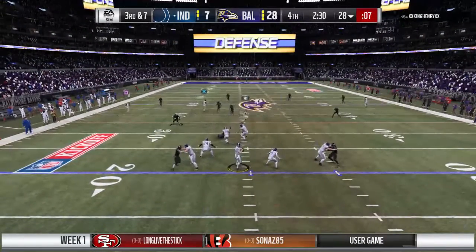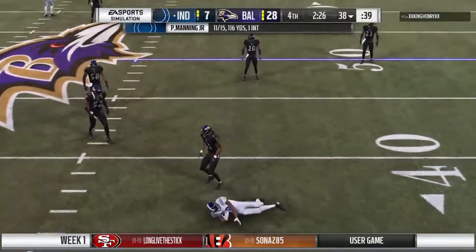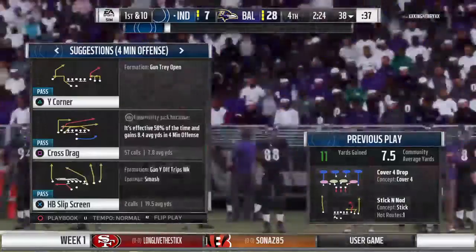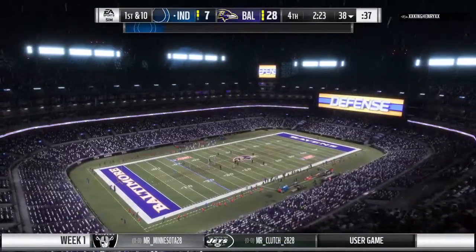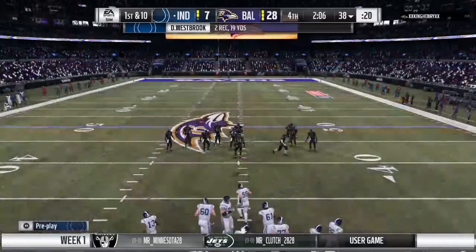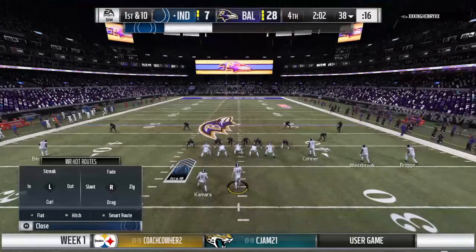Looking to throw. Open man is Westbrook, complete. And he's taken down but able to slip across the 35. 11 yards there as they connect on the quick slant. They don't need to run another play here before the 2-minute warning. Let's see if they do it anyway.